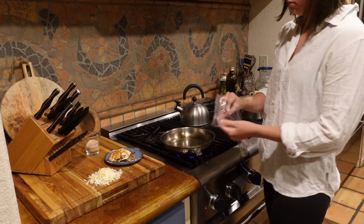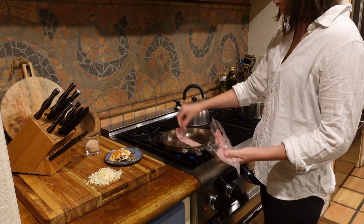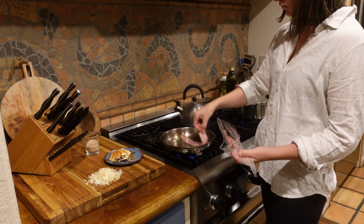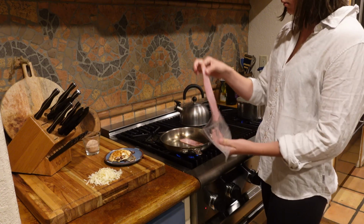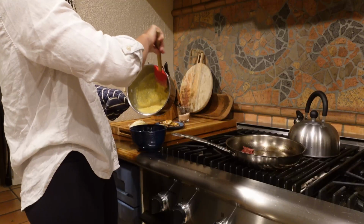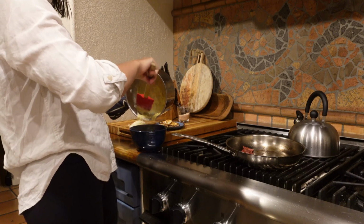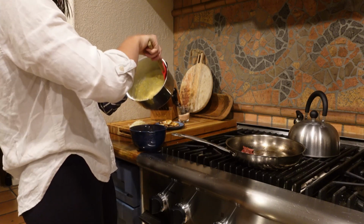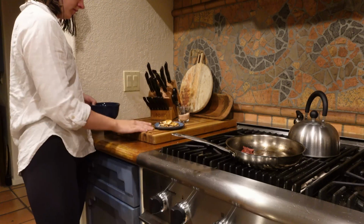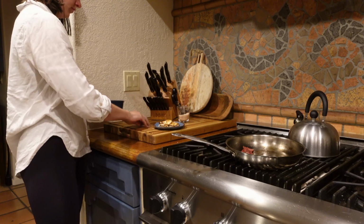However, if the corn is treated with lime water or an alkaline solution, it's called being nixtamalized, so I guess it would be nixtamalization. If it's treated in this way, it makes it much more digestible, and this is what the ancient Mayans used to do. So these are hominy grits, true hominy grits, which have been treated in that alkaline solution.